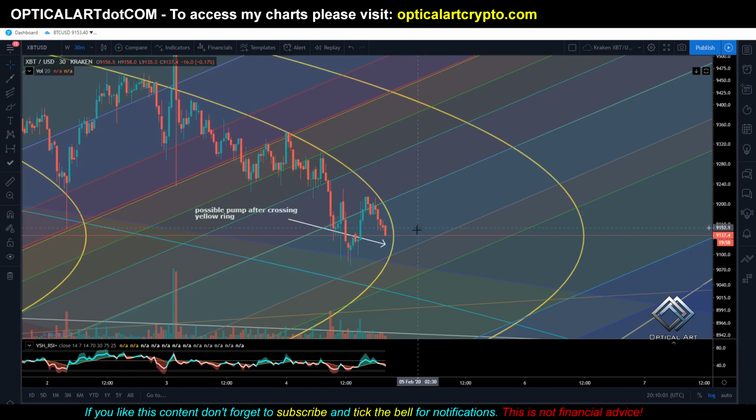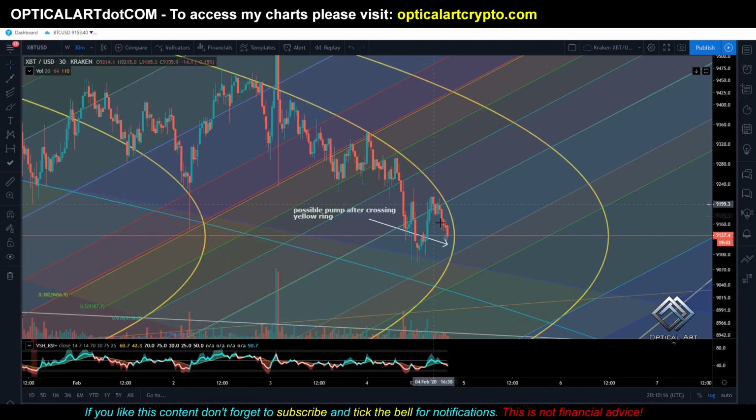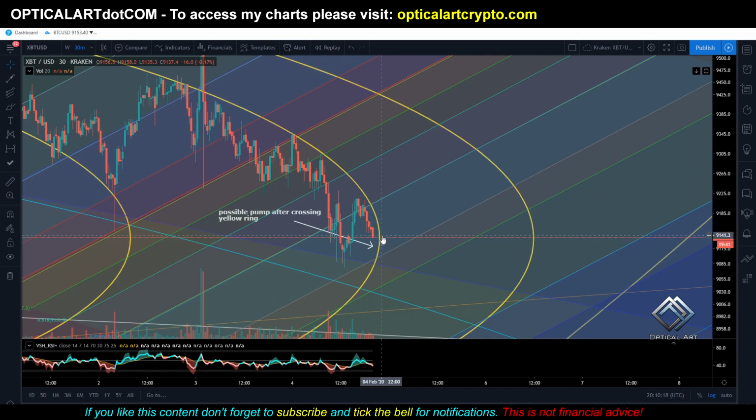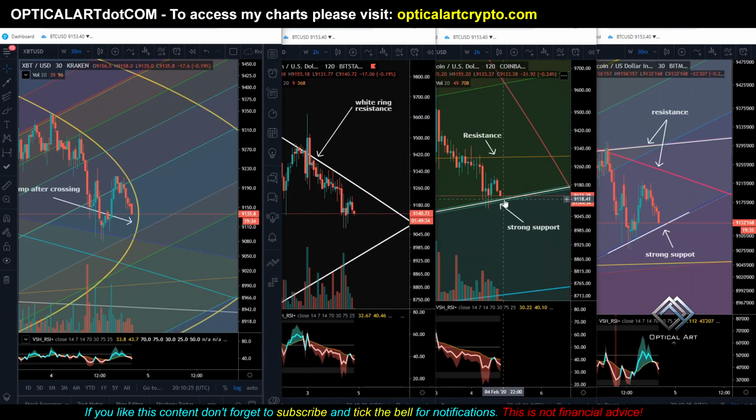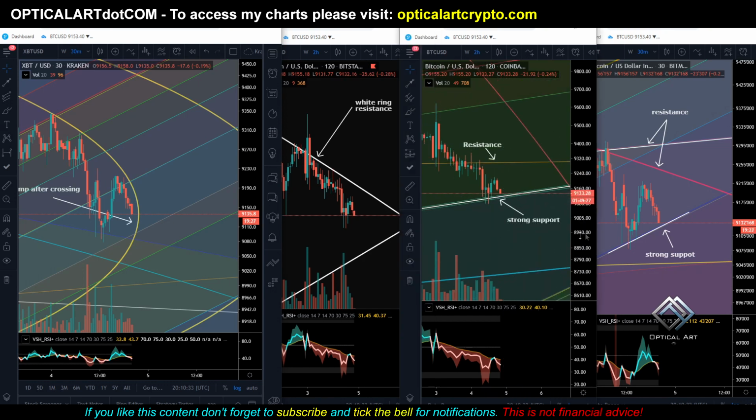So what I think is going to happen, guys, is that there are 19 minutes left in this candle, I'm on the 30 minute, so in about an hour and a half we're going to cross this ring. Because we're moving down this ring so perfectly, it's possible that when we cross this, we could get a pump. And again, if we do break this support at around 9,100 to 9,125, I do think we'll have much further to go to the downside.